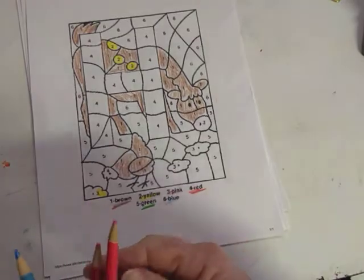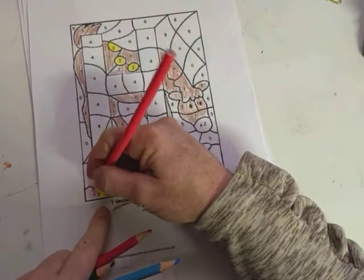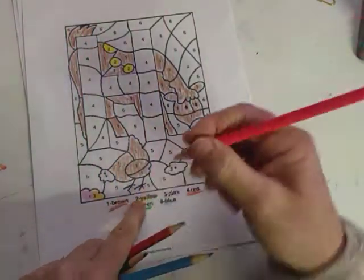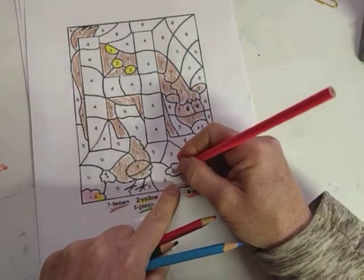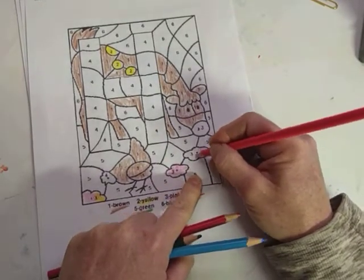Going on from yellow, next is pink. Let's come down here and fix this boo-boo I made. Okay, so there's a 3. 3 is pink. And here's a 3, another pink. And here's a 3, another little pink spot.